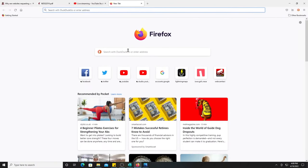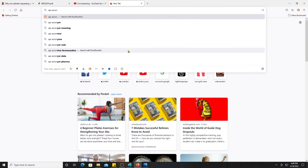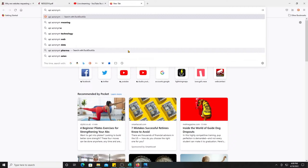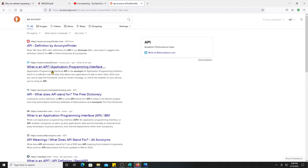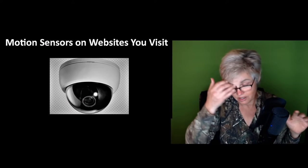Let me type in what API is. Acronym. Application programming interface. Okay, now we know what API is. That's the abbreviation for application programming interface. It is software that is an intermediary that allows two applications to talk to each other. And each time you use an app like Facebook or send an instant message or check the weather on your phone, you're using an API. Thank you for telling us what an API is.